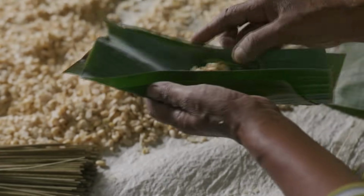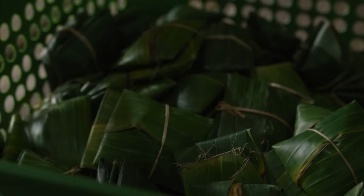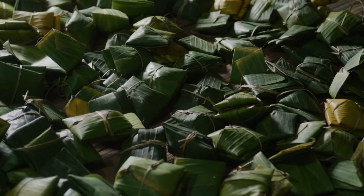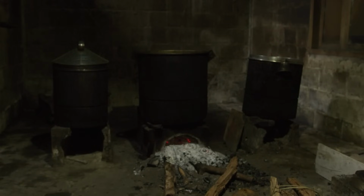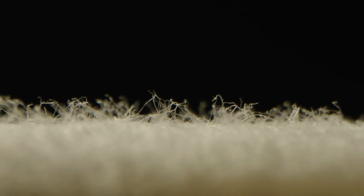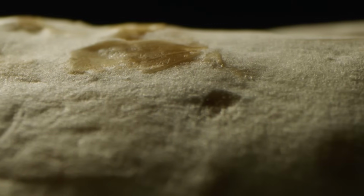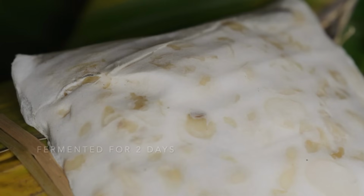In Jogja, tempeh is wrapped into small one-person servings. And left to incubate at room temperature for 48 hours. Limited airflow causes fungi to disperse and grow. A dense white mycelium forms, binding the soybeans together into a compact cake.